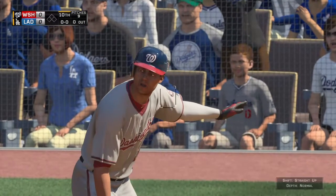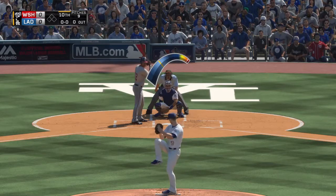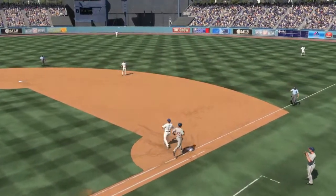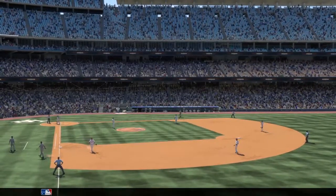Juan Soto will stand in. He flew out his last time up. Juan Soto. A swinging bunt out in front of the plate. Barnes has it. Throw to first gets him. One out here to lead off the 10th. Third baseman, number 6, Anthony Rendon.